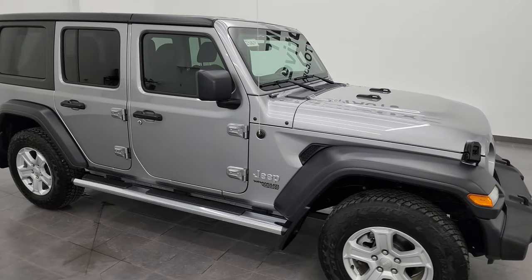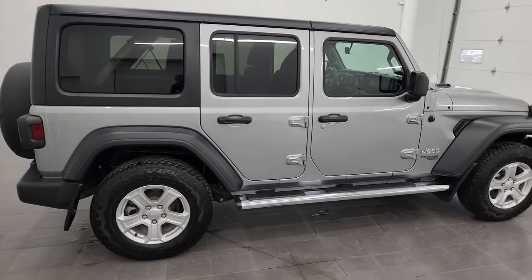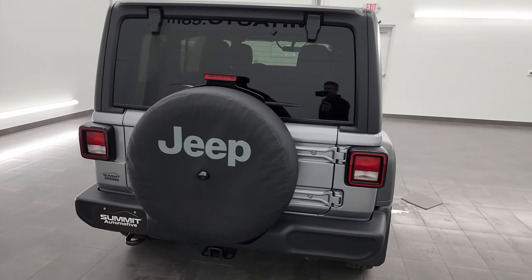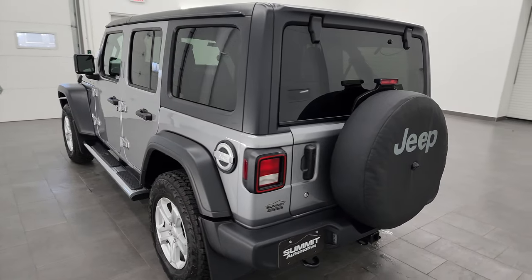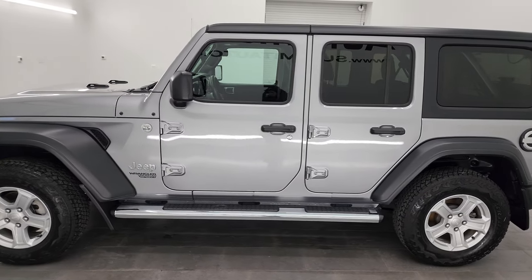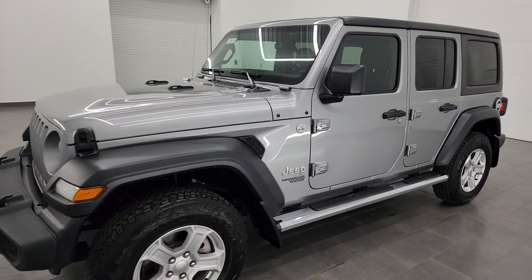Hey, this is Brett, and this 2020 Jeep Wrangler 4-door Sport S is stock number 23J67A. I am here at Summit Automotive in Fond du Lac, Wisconsin, your new and used Jeep and Jeep Wrangler headquarters. This 2020 Jeep Wrangler Sport S has the 3.6-liter Pentastar V6 engine. It's paired up with the 8-speed automatic transmission.